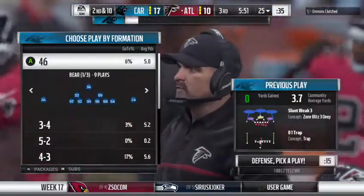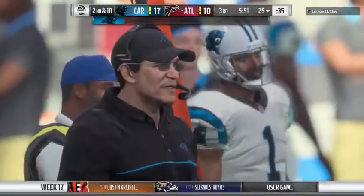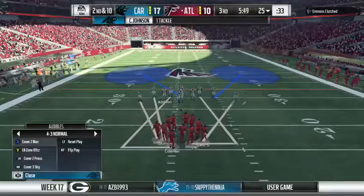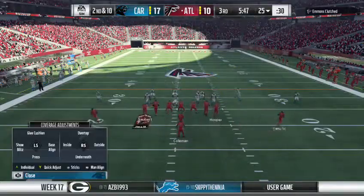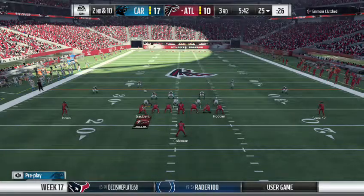Officially no gain on the play, and it's 2nd down. Okay, well, we got 4. Let's go, fellas. We got 4 down. Let's go. And on 2nd and 10 now. Like 25.